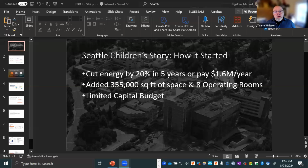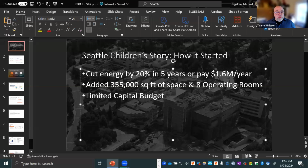Now I'm going to kick it over to Mike. He's going to introduce some of his findings at Seattle Children's Hospital, some of their applied results and successes. Hopefully, he will take us through that and show us, and we'll all have something to analyze and respond to from there. And again, if you have any questions, pop them in the Q&A, and we'll tee them up for later as we go. Mike, take it away, please.